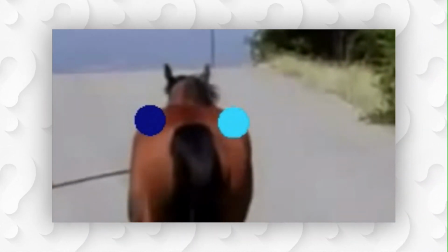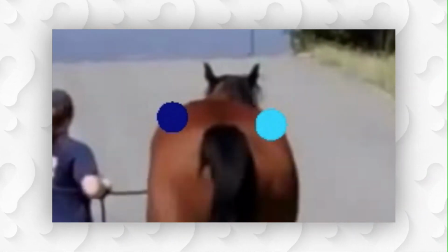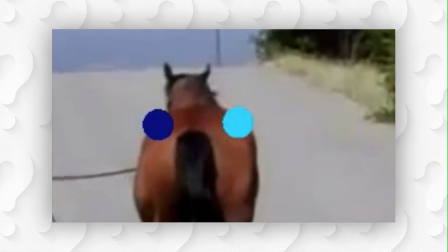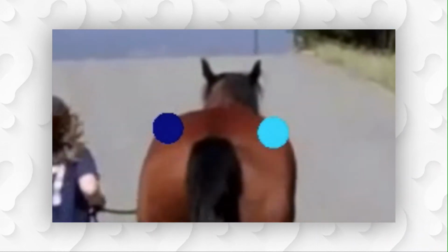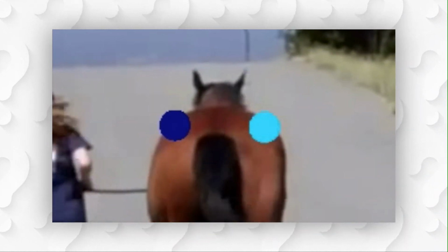Then zoom in and take a closer look. As you can see, the left hip in navy blue is making more vertical movement than the right hip in sky blue. This is because the left hind limb is lame. The horse will raise his left hip to relieve the pain because he will feel pain when his left hind limb bends.